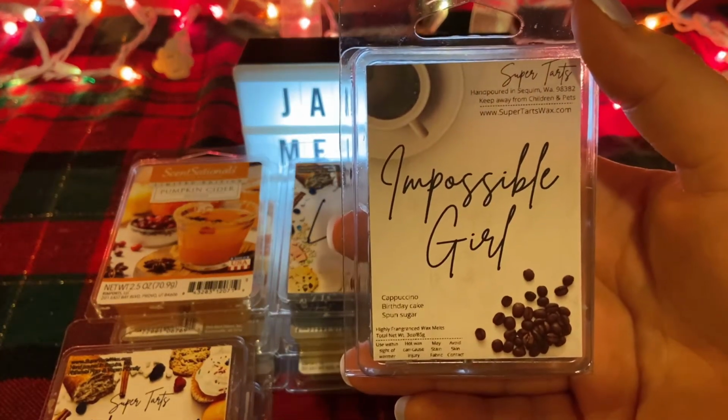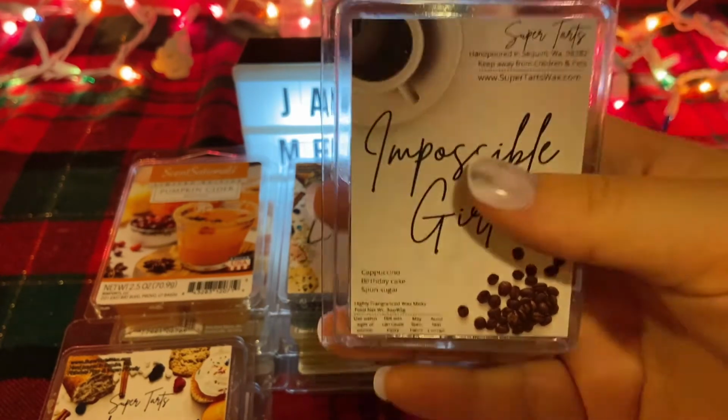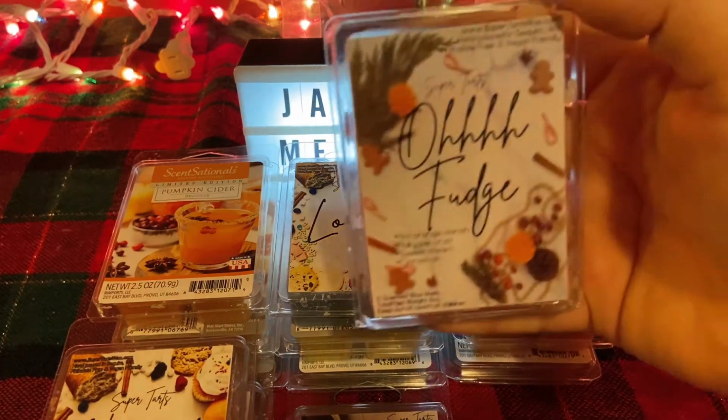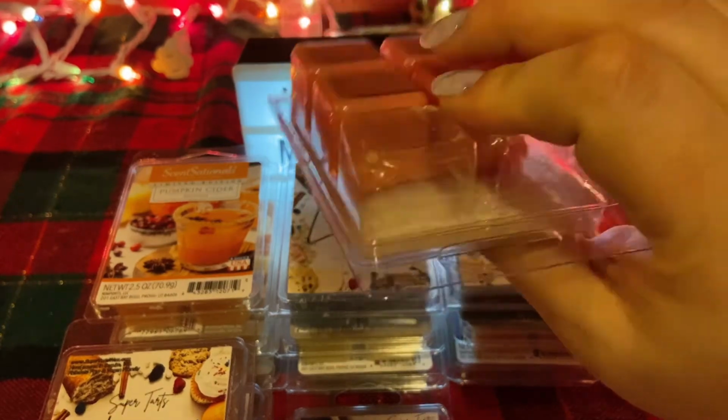This one is one of my favorites. Impossible Girl: cappuccino, birthday cake, and spun sugar. It's a really nice sweetened coffee. It's really balanced and I like it a lot. The last one I think I have in here from Super Tarts is Oh Fudge. And I just didn't get around to melting this at Christmas time.